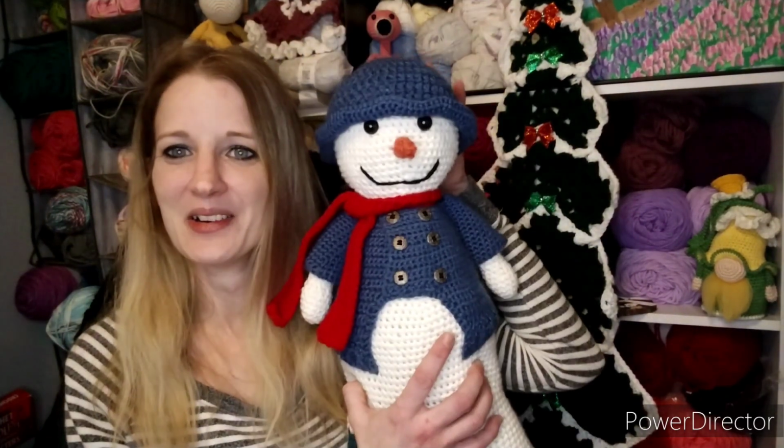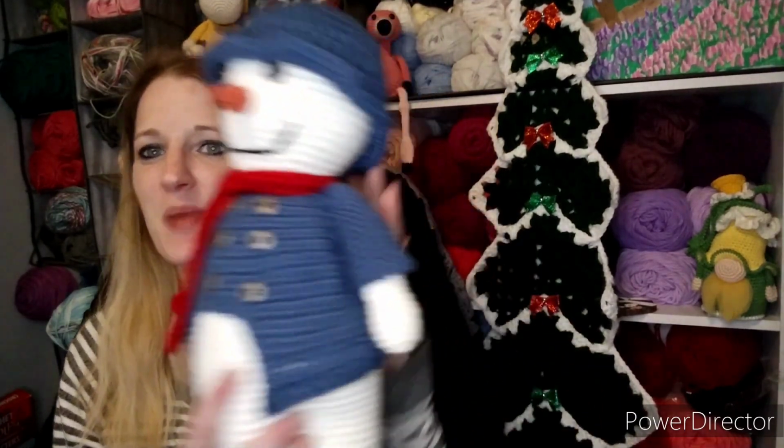But yeah, so here is my Blizzard the Snowman. And I will link that pattern down below. I'm pretty sure that Blizzard came with Mary Maxim yarn, but you could use any yarn that you wanted on that pattern and it would turn out great.